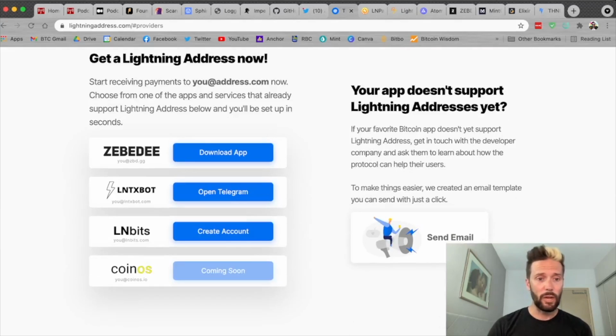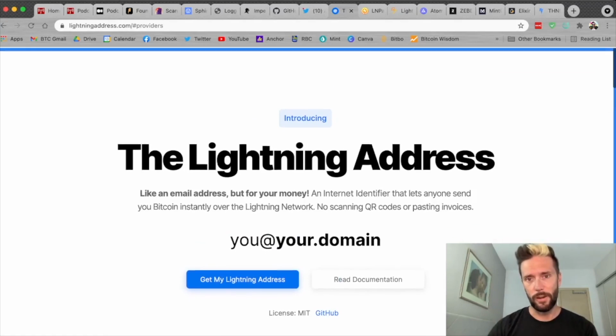But you can go ahead, you can get the Zebedee app, which has to do with another use case of Lightning that we'll be touching on. LNTXBOT, LNbits, and soon CoinOS. You can check out all of those and play around with those. Zebedee will have the Lightning addresses, I believe, in the next couple of weeks here. At least that was my understanding on Twitter just now.